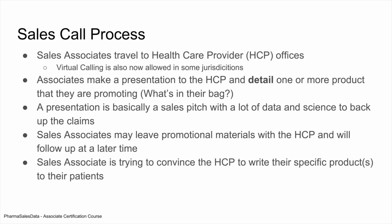So you're not going to go in there as a sales rep and just talk about whatever you want, making false claims about the product. You have to detail the product, make your presentation based upon what's been approved by your company and the FDA. Sometimes associates will leave promotional materials with the HCP, like pamphlets, and they'll follow up at a later time.